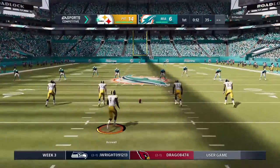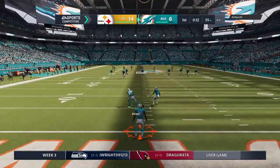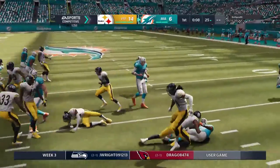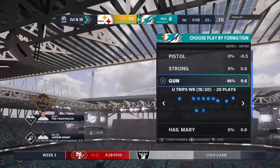Boswell now to kick it away after the touchdown. And he'll go down as this drive will start at the 25-yard line. At their own 25-yard line.